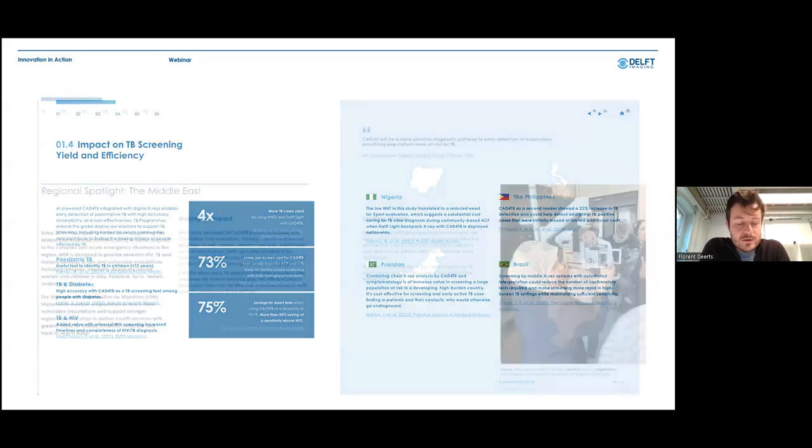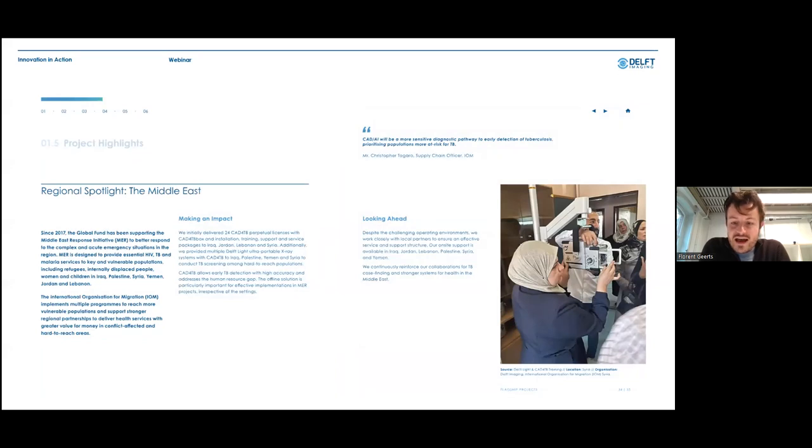Next slide, please. So a lot of project highlights also, the part of the scientific validation, but also the implementation experience.